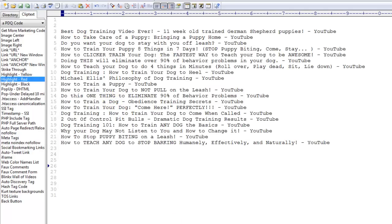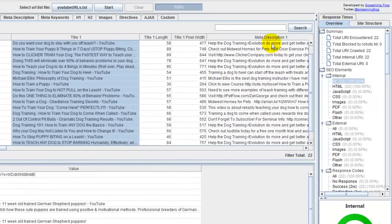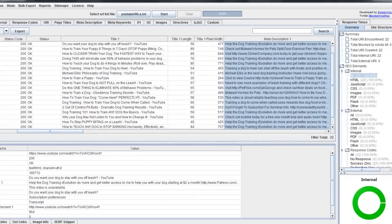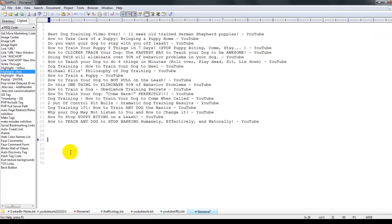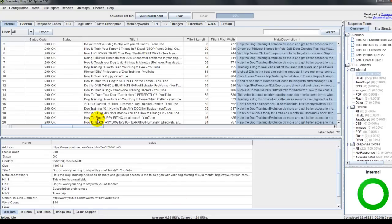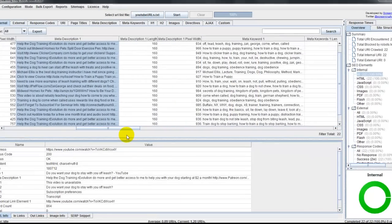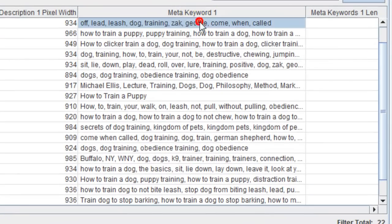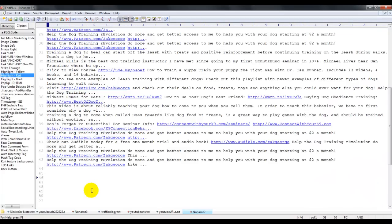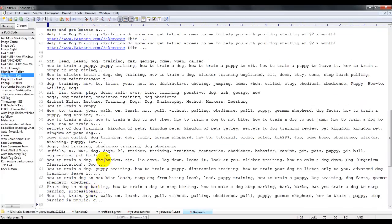And we'll come back over to Screaming Frog, do the same, click and drag on the descriptions, come to your text document and paste them in. And we'll repeat this with our meta keywords, which are really our tags. Click the first one, drag all the way down, Control C, copy, come over and paste into your text document.